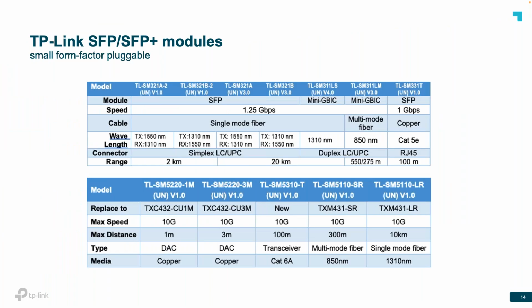And this is the table that lists everything. Different products are good for different distances. This 1 meter and 3 meter is just on the same rack, connecting different SFP 10 gigabit ports. We do have the copper transceivers, the SM331T and SM5310T. That is a gigabit and 10 gigabit transceiver that can convert the SFP port to copper to be easier to use. And everything else are the fibers for short distance and longer distance. So that's the recent update for Omada and for the ISP.